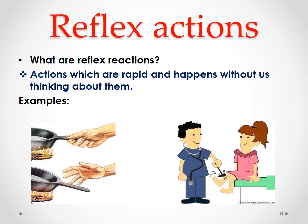Okay, what are reflex actions? Yes, the actions which are rapid and happen without us thinking about them are reflex actions. Can you remember, my children? I told you in our day-to-day activities we have to do many actions. Some of the actions are not rapid and those actions happen with thinking. But there are some other actions that are rapid and happen without us thinking about them. These are reflex actions.